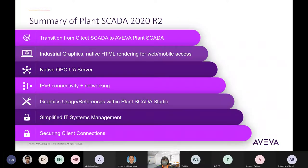In summary, this interim release of Plant SCADA 2020 R2 signifies the transition from the heritage Citect brand, fully embracing the AVEVA brand to remind our customers that we are part of something much richer and can provide far more expanded capabilities than the Citect they might be used to from 2010. This release also includes industrial graphics for native HTML5 graphics, native OPC UA server, and IPv6 networking support. Enhanced usability with integrated graphics usage and reference, and a focus on security to provide our customers with increased peace of mind in today's connected world.